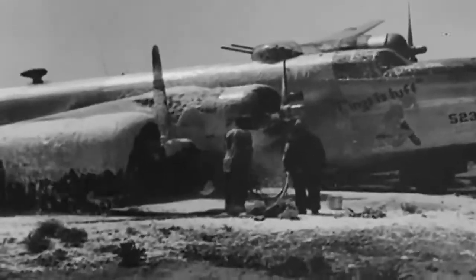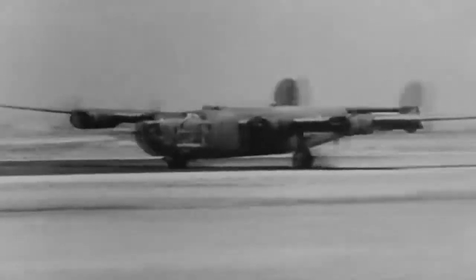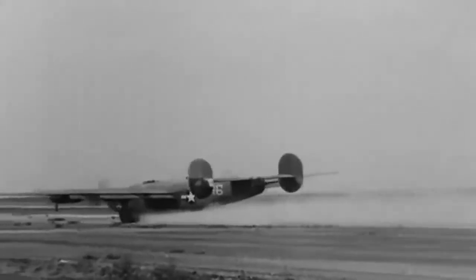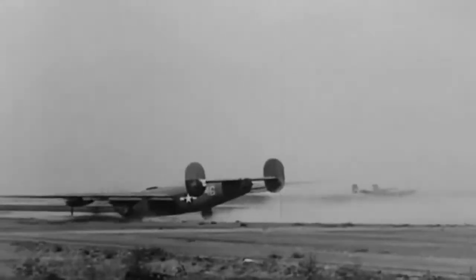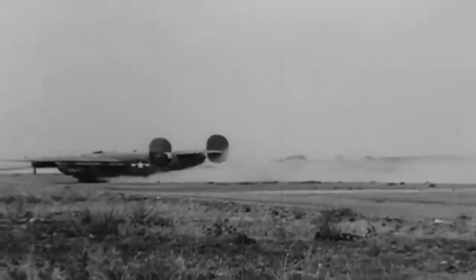With the nose wheel firmly placed on the ground, brakes applied to the good wheel, and power shot to the engine on the flat side, sufficient control can be maintained to stay on a wide runway. In cases where the runway is narrow or obstructed, swerve may be entirely eliminated by shooting out the remaining good main gear tire.